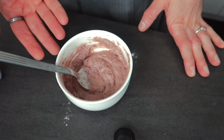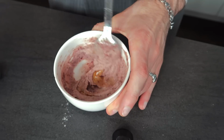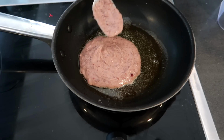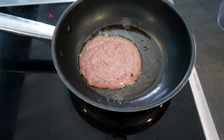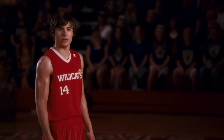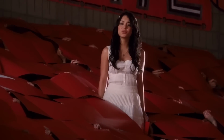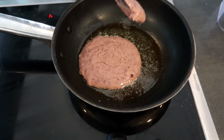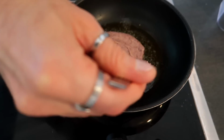I don't know what else I could add to this. Some honey. Okay, into the pan we go. Come on, you can do this. Oops. This would be such a beautiful pancake. Come on. Come on, Troy. Come on, Troy. Right now I can hardly breathe. You can do it, just know that I believe. That's all I really need.